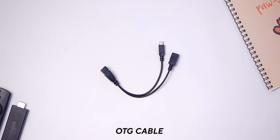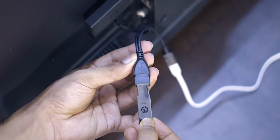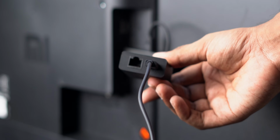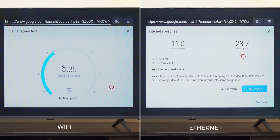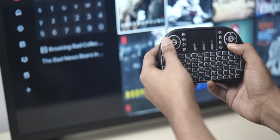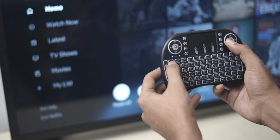Now let's take a look at the OTG support. Turns out both the 3rd Gen Fire Stick and Fire Stick Lite support USB OTG. So you can easily plug in your pen drive, mouse, or keyboard and use it directly. You can also use an HDMI Ethernet adapter in case your Fire Stick is far away from your router and the signal isn't powerful enough. Also, I highly recommend getting this controller from Amazon. It not only lets you type on your Fire Stick, but also has a mouse pointer.